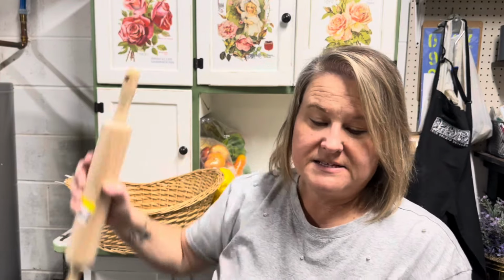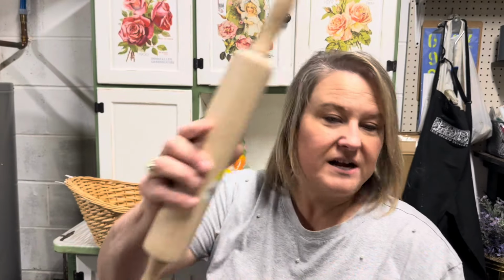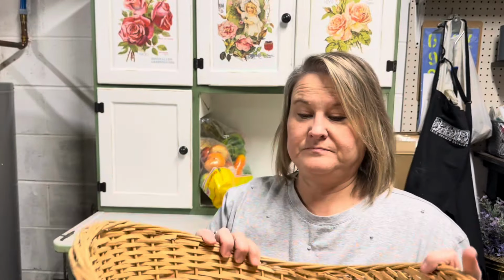Couple rolling pins. This one's tiny. I love the tiny rolling pins. And it was $2.99 and $3.99. My rolling pin stash is getting a little out of hand, so be on the lookout for some rolling pin upcycles coming up real soon. And I like this basket too. It was $3.